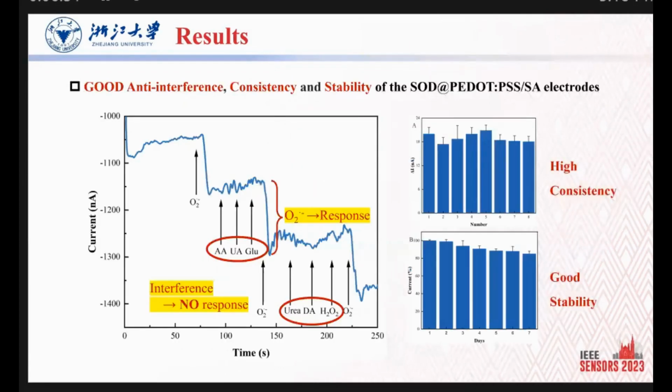Our biosensor has also exhibited good anti-interference performance. Various reactive substances commonly found in body fluids, including ascorbic acid, uric acid, glucose, hydrogen peroxide, urea, and dopamine, were also introduced into the detection system. And we can see in the figure that they don't generate a significant signal compared to the superoxide anions.